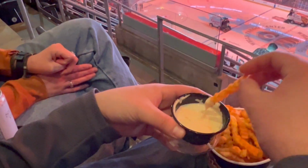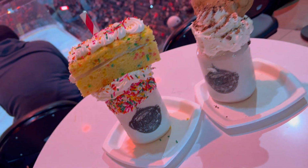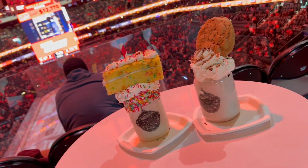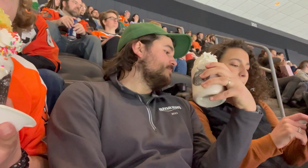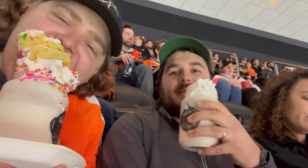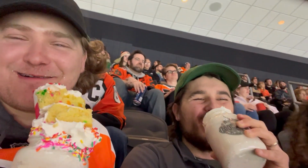But the crown jewel food item that we got were these amazing milkshakes. And of course, I had to go with the birthday cake one with sprinkles on it. It was absolutely massive, as you get a milkshake in a mug with an entire slice of cake on top of it. And how did I eat this at my seat? I really can't tell you the answer to that. It was not an easy task at all. And I don't even think I could finish it because I was on such a sugar rush. This was probably way too much sugar for myself.